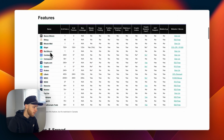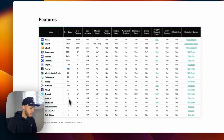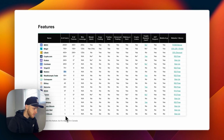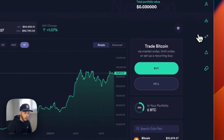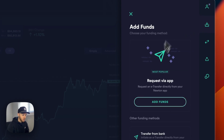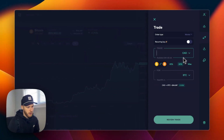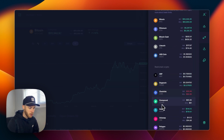Now if we go to features up here and filter the number of coins, Newton has over 70, and this is where it stacks up against the other Canadian platforms. So it doesn't have the least amount of coins, it doesn't have the most. Then the 4th key feature I mentioned is it's beginner friendly. So like I showed you already, you can just click this trade tab and buy crypto. You can add funds just by sending an e-transfer here. So very easy to just deposit Canadian dollars and buy cryptocurrencies. If you're a beginner, there's no really experience needed.